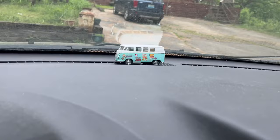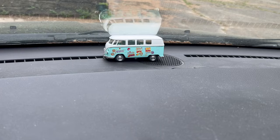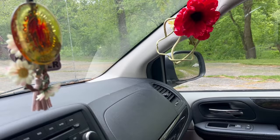And there is what it's all about, y'all. The van lifestyle. I mean, that is the ultimate, right? The VW bug or VW bus. Wouldn't that be awesome to have a real one? But I pretend like I do have a VW bus, and this is it. It's good enough for me.